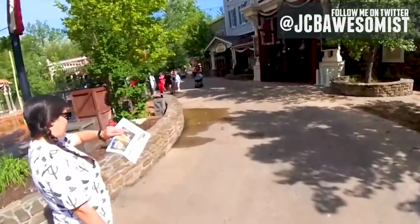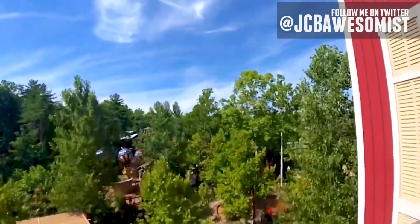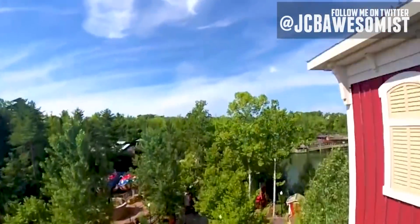The next ride we rode was Firefall Tower, which is a pretty standard drop tower ride. But it was a lot of fun due to the surrounding structure. Even though it's not very tall, it feels really fast due to the proximity of the buildings.